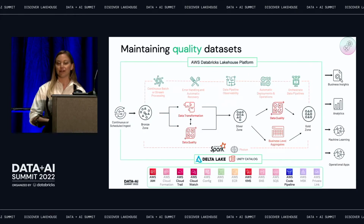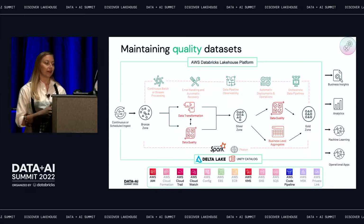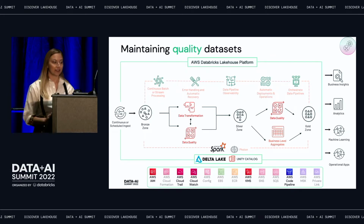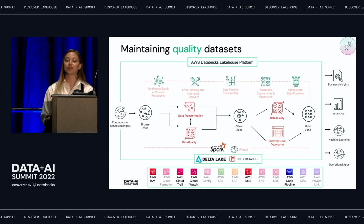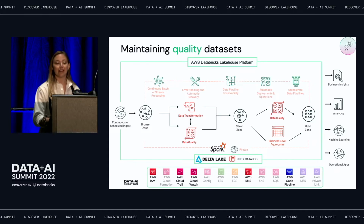And now that we've talked about how to get that information and data quality standards, we're going to talk about maintaining quality data sets in a well-architected implementation of a Lakehouse platform in AWS. So what we can see happening here in this architecture is we're first determining if this should be a continuous or scheduled data ingestion, because not all data sets have the same velocity and they shouldn't be forced to. So we're going to ingest and land that in our bronze zone. And when we think about our medallion architecture, the bronze zone is really where your raw data is landing. And it's very important to maintain the same copy of raw data. So if anything, you can always go back and access it, especially if that schema changes or you want to go back and reference that.